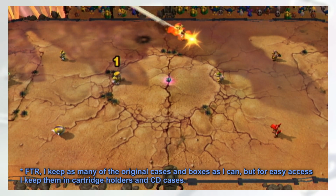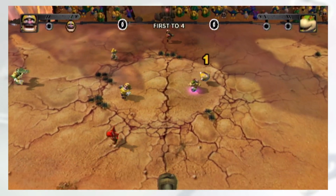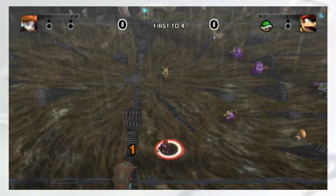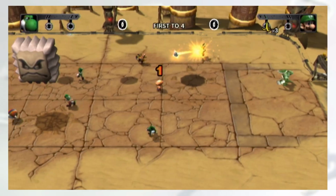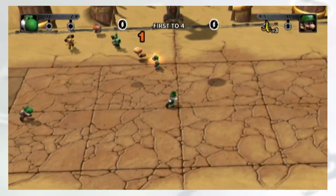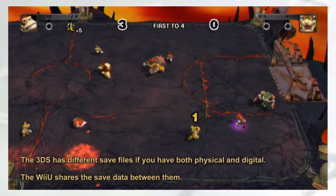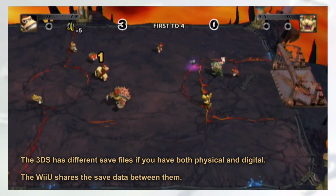However, doing this led me to learn one thing. The save data is shared between both of them, meaning the save file for the physical is the same as the digital. Some of you might be thinking, well, duh, that's how it is. Except that on the 3DS, if you have both physical and digital, there is a different save file for both of them. I was thinking the same would be true for the Wii U, but no, they share it. It cost me $20 to know this truth.